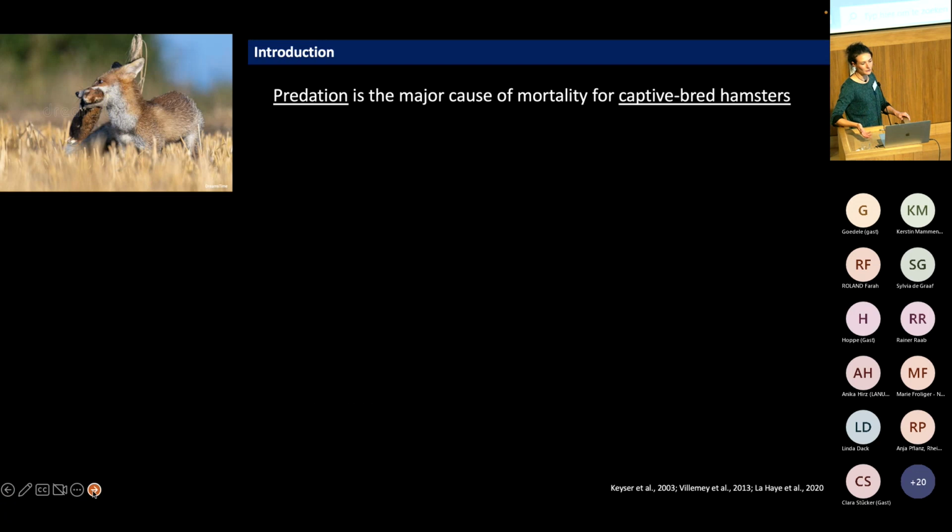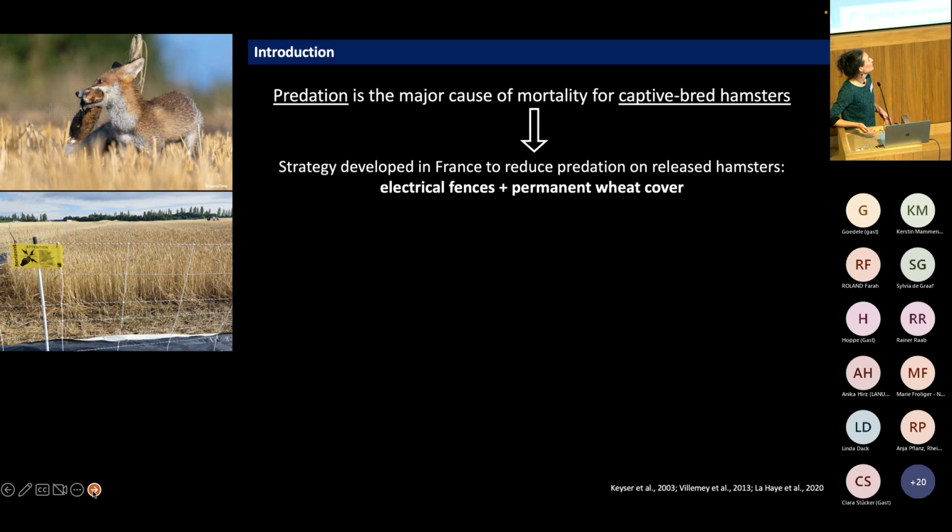For the common hamster, predation is the major cause of mortality, and that is the case for captive-bred hamsters, but also for wild hamsters. To try to limit the predation on the newly released animals, some strategies have been developed. For instance, we install electrical fences around the fields where the hamsters are released to limit terrestrial predation. Also, the hamsters are always released in a field with permanent wheat cover. Despite these measures, we still observe up to 50% mortality, sometimes within 3 weeks after the release.